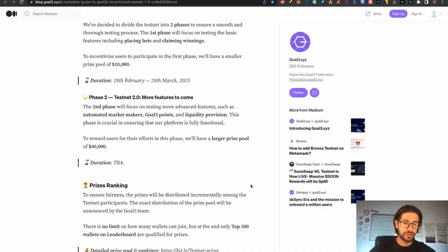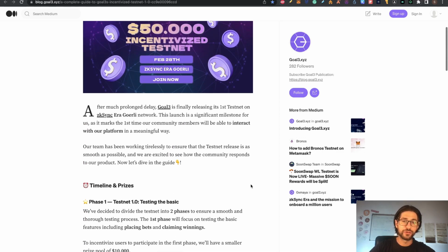And there is no limit on how many wallets can join, but at the end only the top 500 wallets on the leaderboard are qualified for prizes. So no matter what happened here, only the top 500 is going to get part of this reward pool. So for sure you need to be there.